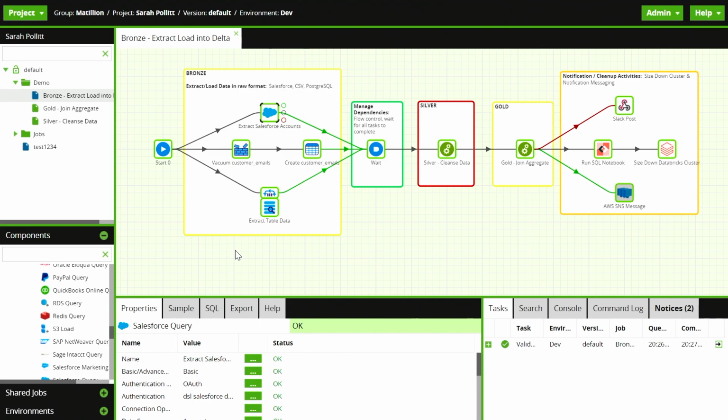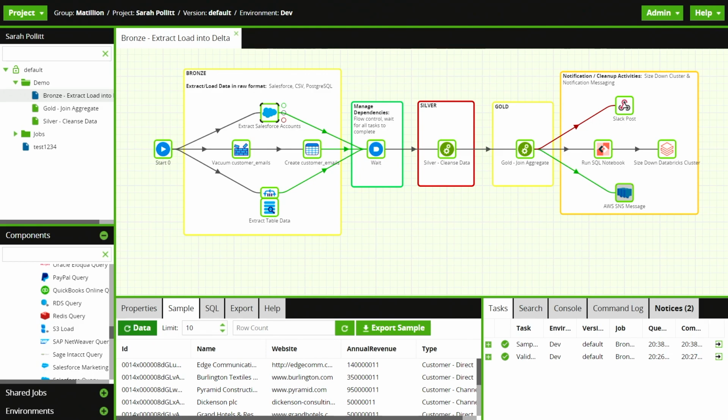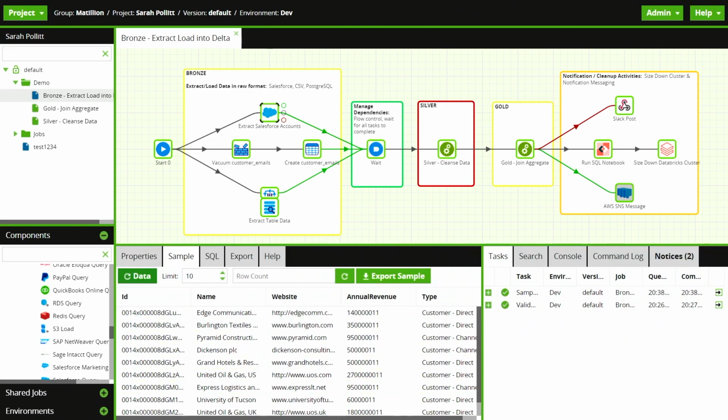Now again, in order to benefit the data engineers and improve productivity, we have the ability to sample data on the fly. So as you can see down here in this tab, I can query the data from a particular node in my orchestration job, and I can see what that data looks like. As we go through the demonstration, I'll show you how I use that feature of Matillion to keep a check on what's happening with my data as it moves through the pipeline.